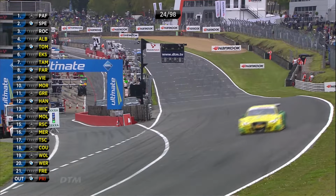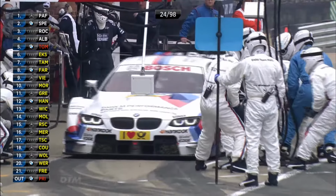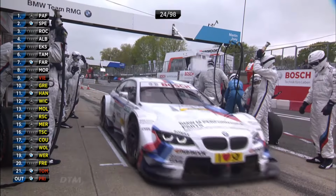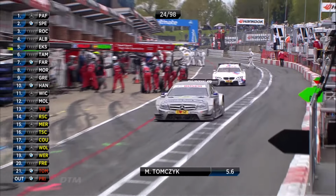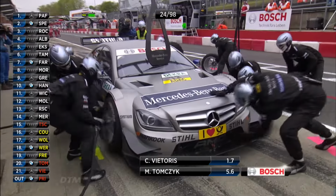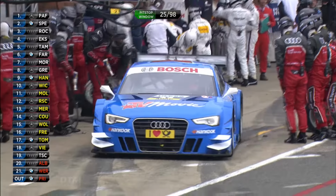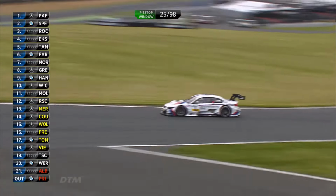V8 engines in these DTM cars pumping out 470, 480 horsepower, and we've got the pit stop starting now, and Tomczyk is in. We're looking for sub 4 second pit stops. And, well, the pits is a crowded place at the moment. Vitoris in. Just went backwards after that start. Disappointing for Vitoris. There's Albuquerque having a good run in that bright blue Audi A5 shape.